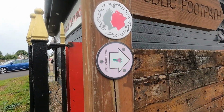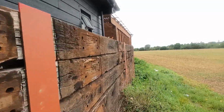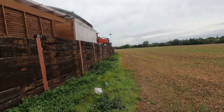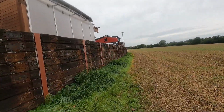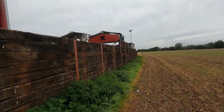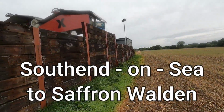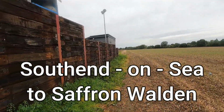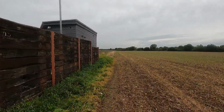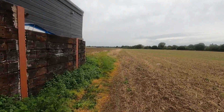Now picking up a part of the trail which shares the Saffron Trail, which is about 70 odd miles, and I can't remember where it goes. I think it goes from a place called Saffron down to the Thames Estuary on the Essex side, possibly Canvey Island, maybe a bit further, maybe Southend. There's probably another walk that's going to be pretty cool if I get the chance to do that one day, but I'll stick to the circular walk today. So now that I'm on my own.